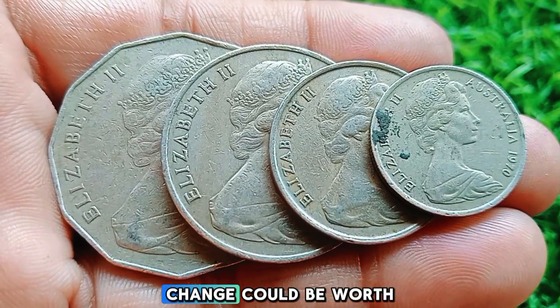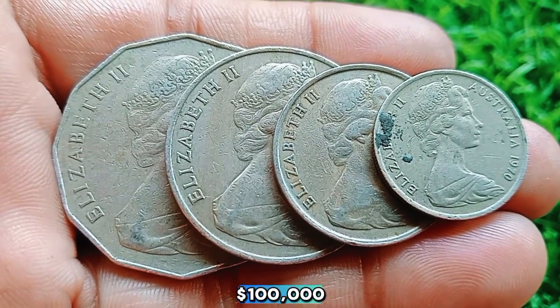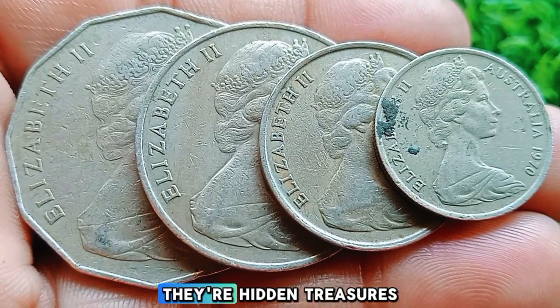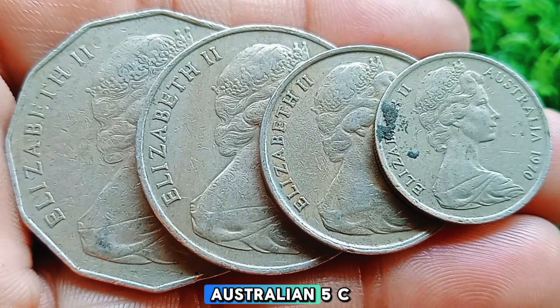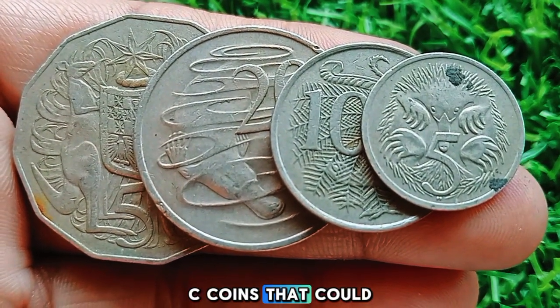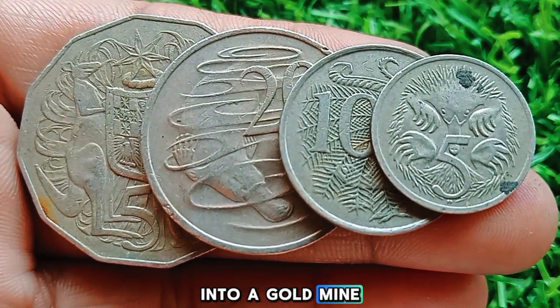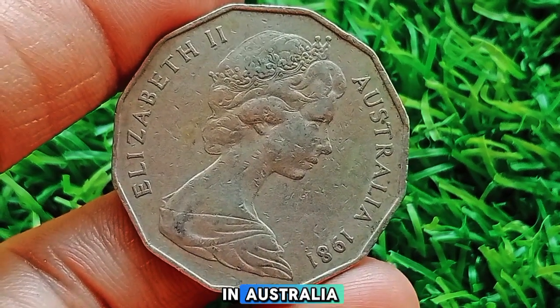What if your spare change could be worth hundreds, thousands, or even over $100,000? These aren't just coins, they're hidden treasures. Today, we reveal the top 4 ultra-rare Australian 5c, 10c, 20c, and 50c coins that could turn your pocket money into a gold mine. Part 1, a quick history: the 50-cent coin in Australia.